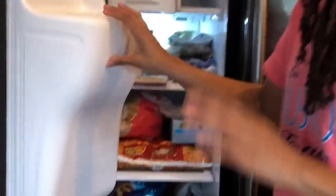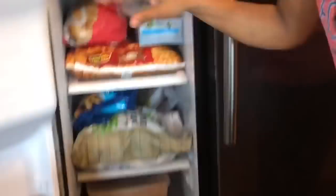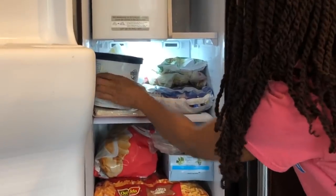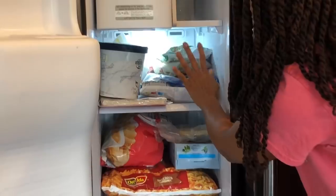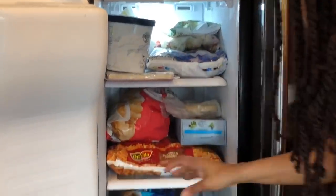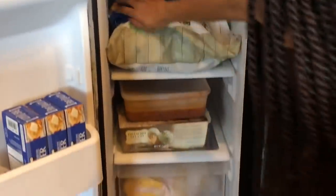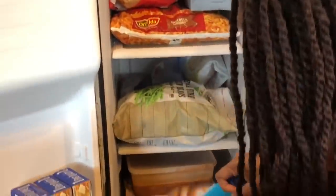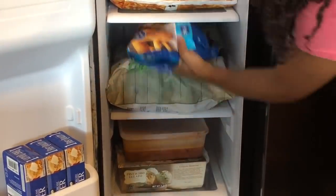Oh, and my butter. So normally in this freezer, there's my butter, there's more butter here, there's ice cream. And like I said, normally on the top shelf I keep our frozen vegetables, blueberries, there's the waffles, there's all kinds of stuff in here, just so you can see. There's fish sticks.